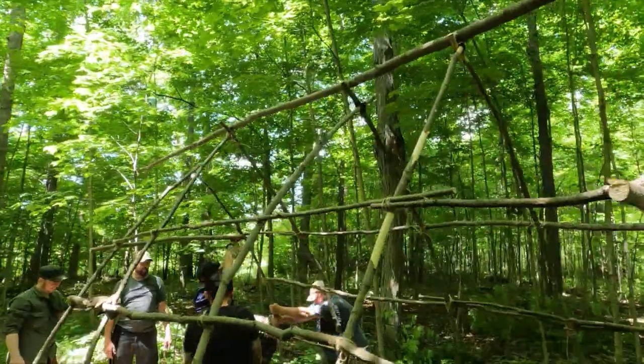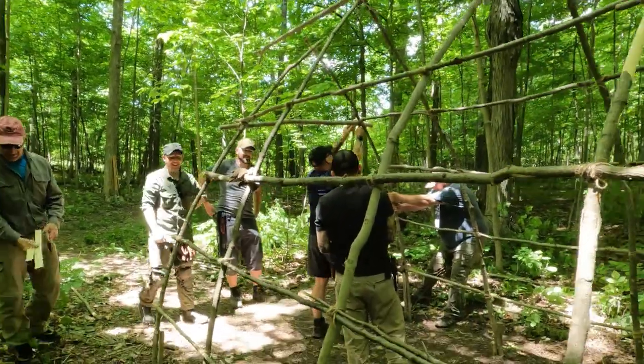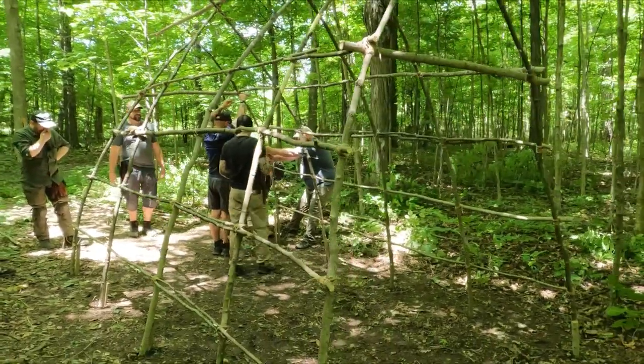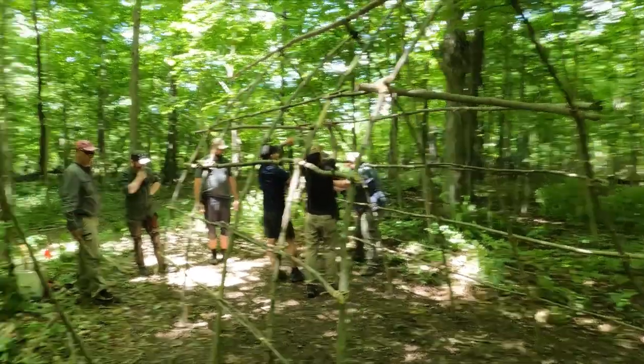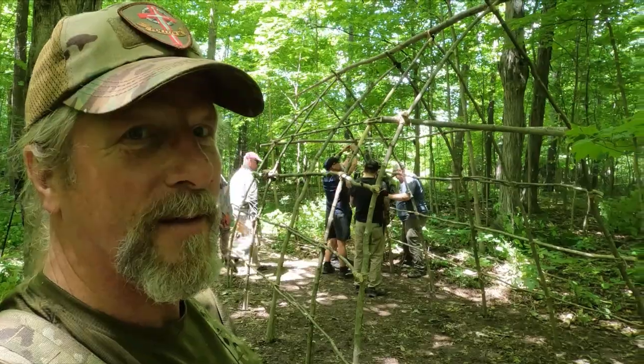Hey, if you want to get your femoral artery in the way of that real quick. We're probably going to have to get the smallest, lightest guy to climb up the framework in order to lash that. It's really coming together. It's looking pretty good.